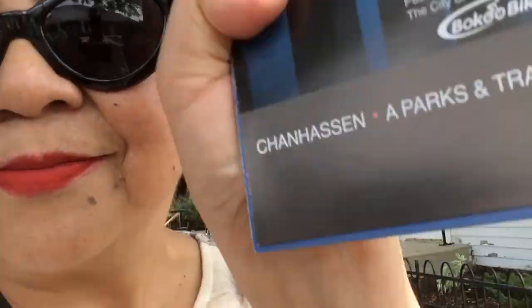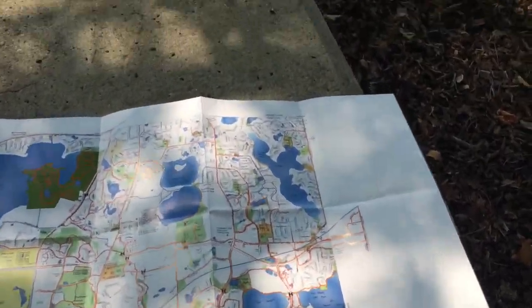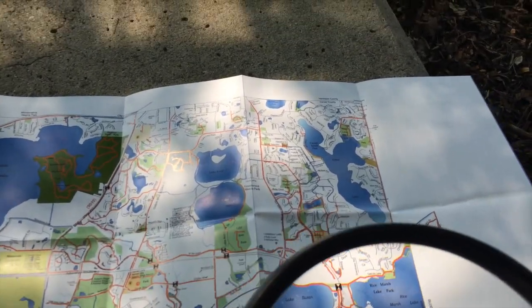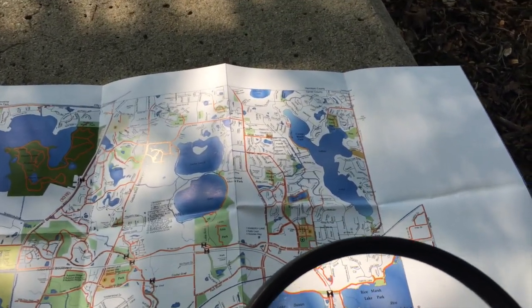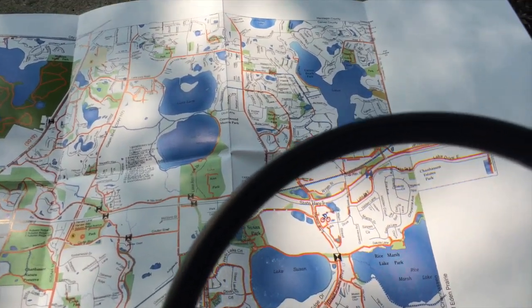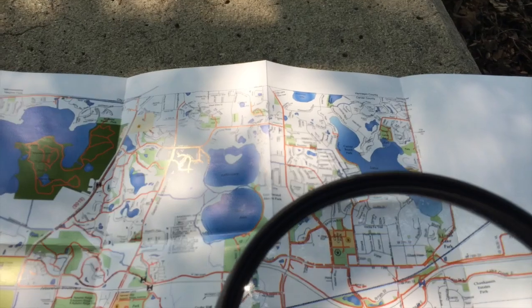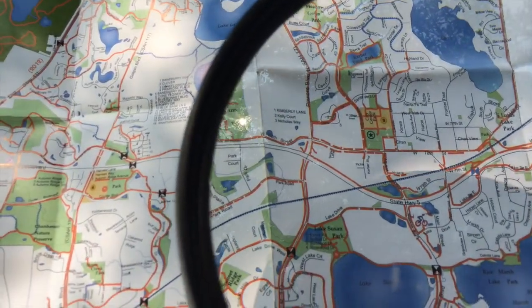We were told that you can find the trail and the road leading up to the trail, to the bridge to nowhere, by using the city map. So we're gonna look. Here's the map. Let's see if we can find the location of the bridge. Ooh, there we go. See it? There it is. See, there's the little bike icon.